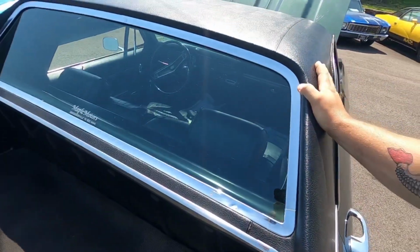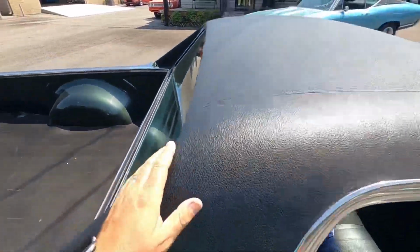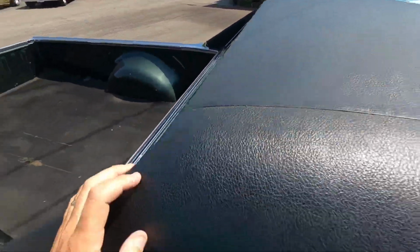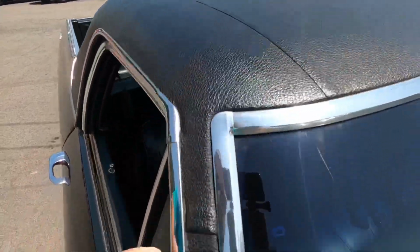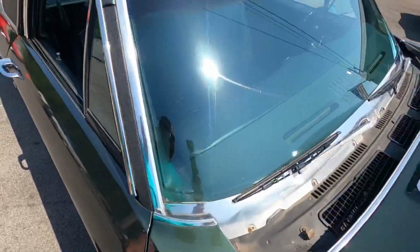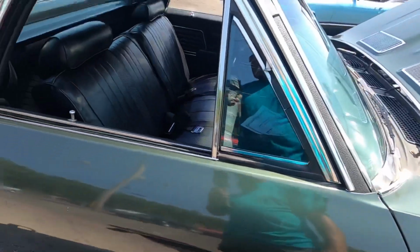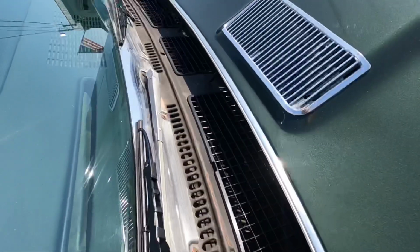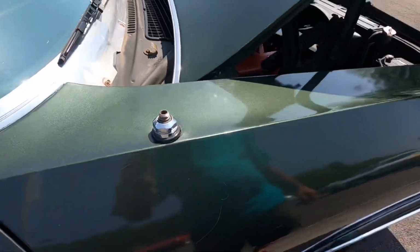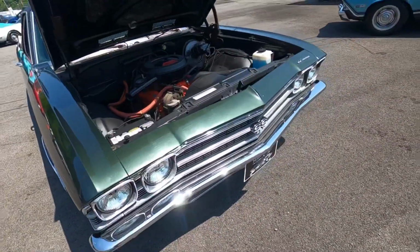Back window looks good, chrome looks good. Top's not too bad. Front windshield's nice. You got some little cracks here on the edge. Up in your jam here, solid. All right, we made it around this ride.